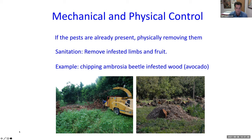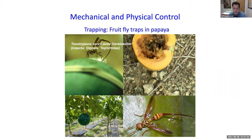So also they have these green balls you see on the left that catch a pest that gets into papayas. There's the green ball bottom left. So it's sticky. So it looks like a papaya. They go to it and it catches them.